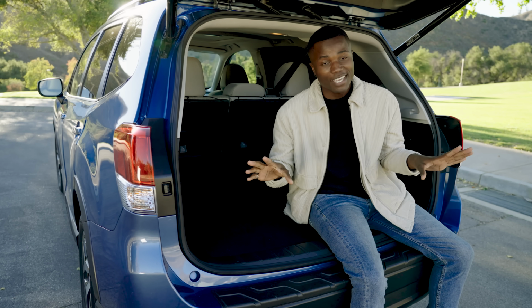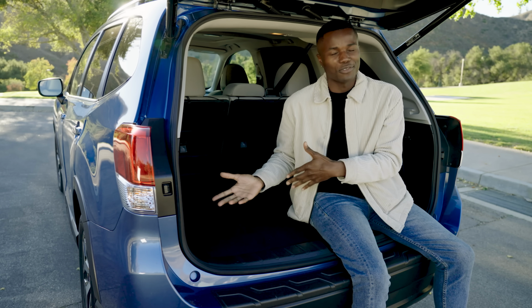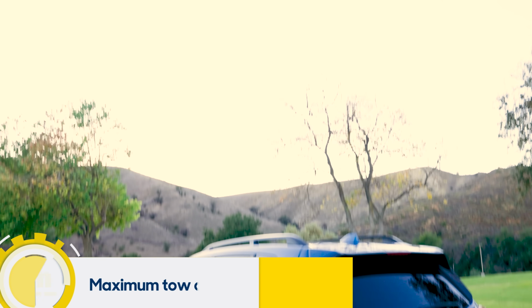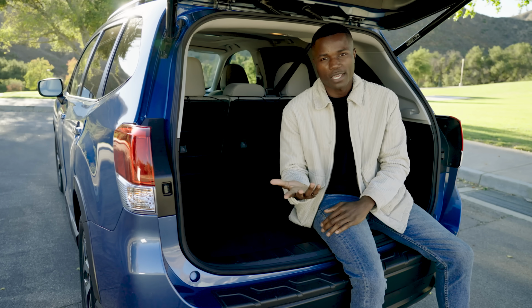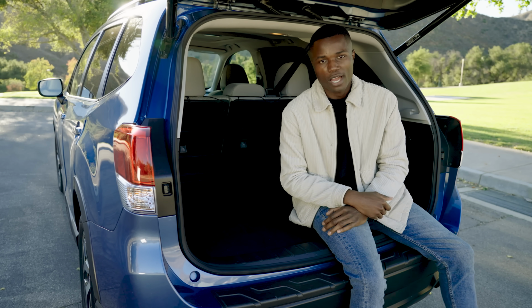Now when it comes to towing, it's not really the strong suit of the Forester. You get a max of 1,500 pounds, which is probably a dirt bike or two, plus a trailer. So if you're looking for something that will tow more, you may want to look at some other options.